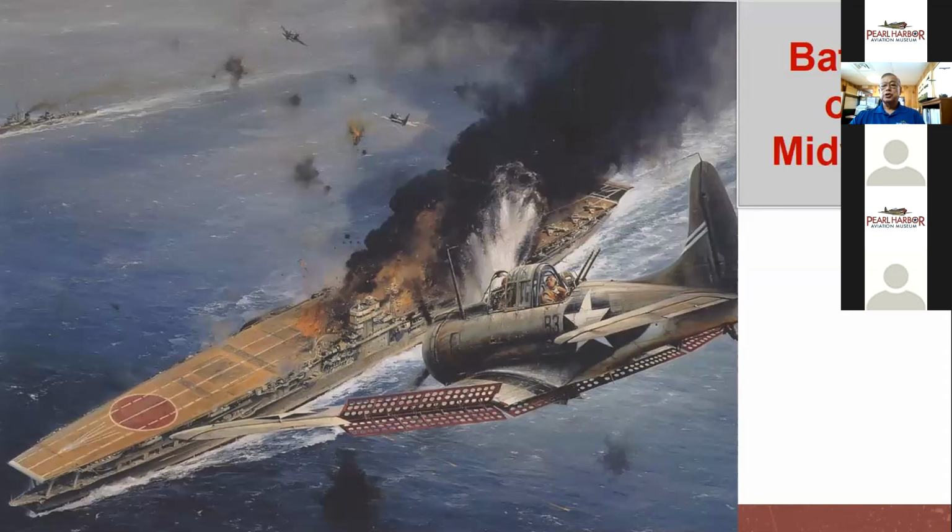Just 2 months later, on June 4th, the United States Navy was able to ambush the Imperial Japanese Navy near the islands of Midway, about 1,000 miles northwest of Hawaii. With only 3 American aircraft carriers, we were able to sink 4 Japanese carriers that were used in the attack on Pearl Harbor. The Japanese were never able to recover from this loss, and it's considered the turning point in the Pacific War. This is where we went from defense to the offense, taking the war directly to the Japanese.